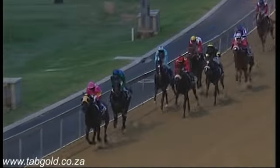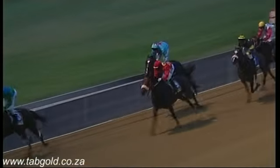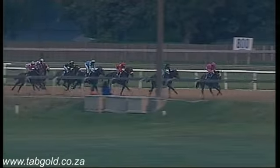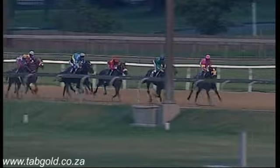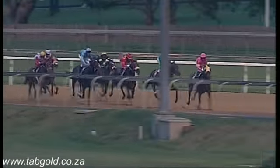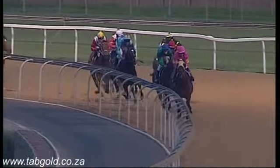Icepack's doing it easily up front, a length and a half leader. Kuda is second, 3 lengths away, Indigo Spirit. They're followed further back by Eskovich in the blue. Then comes Caviar Bay. Further back, Musuchela Lomeses, Chalapa Lapa, and Tafika. Icepack a length and a quarter at the 600 metre marker.